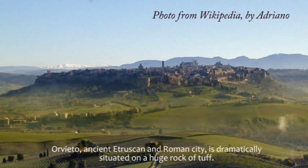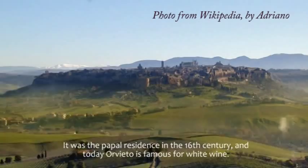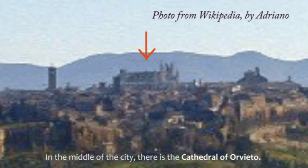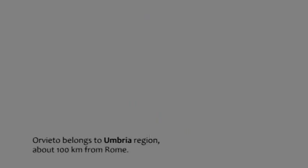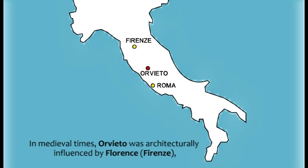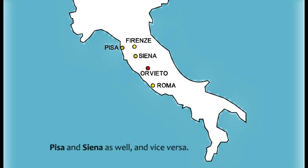Orvieto, an ancient Etruscan and Roman city, is dramatically situated on a huge rock of tuff. It was the papal residence in the 16th century, and today Orvieto is famous for white wine. In the middle of the city, there is the Cathedral of Orvieto. Orvieto belongs to Umbria region, about 100 kilometers from Rome. In medieval times, Orvieto was architecturally influenced by Florence, Pisa, and Siena as well, and vice versa.